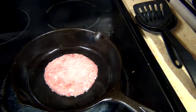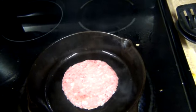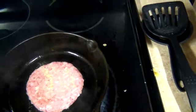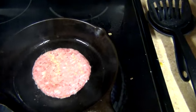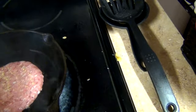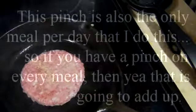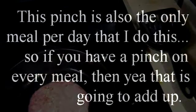So here we have my hamburger patty cooking up in my wonderful cast iron skillet. I kind of want to make my own seasoning salt, but right now I still have the Walmart brand left, and I'm too cheap to buy some. There is some sugar in this, so be aware. As you can see, I don't really put on enough for it to matter. And I put on a little bit of garlic as well, probably like a pinch. That little pinch of seasoned salt and pinch of garlic isn't going to affect my carbs for today.